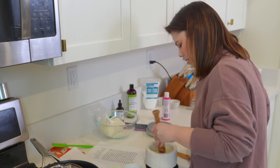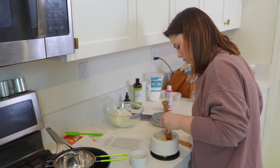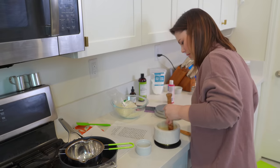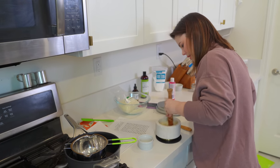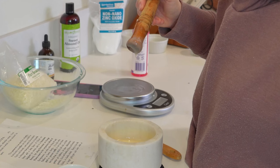How long is this supposed to go? I don't know. I just keep stirring like I'm Sophia Nygaard. I don't know. I hate this part.